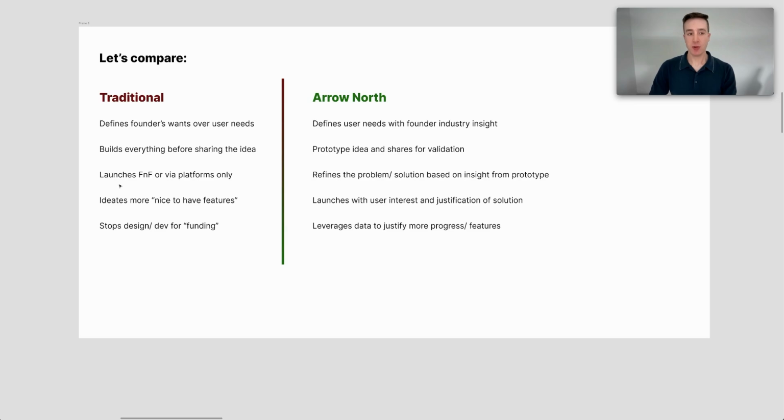Next, in a traditional approach, if founders even get it to launch, they only launch with friends and family via the platform only.